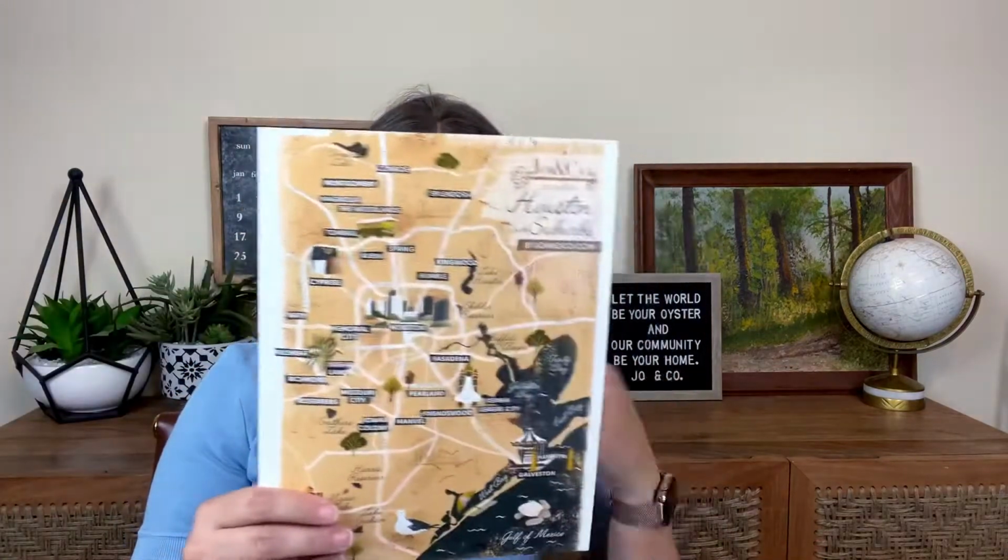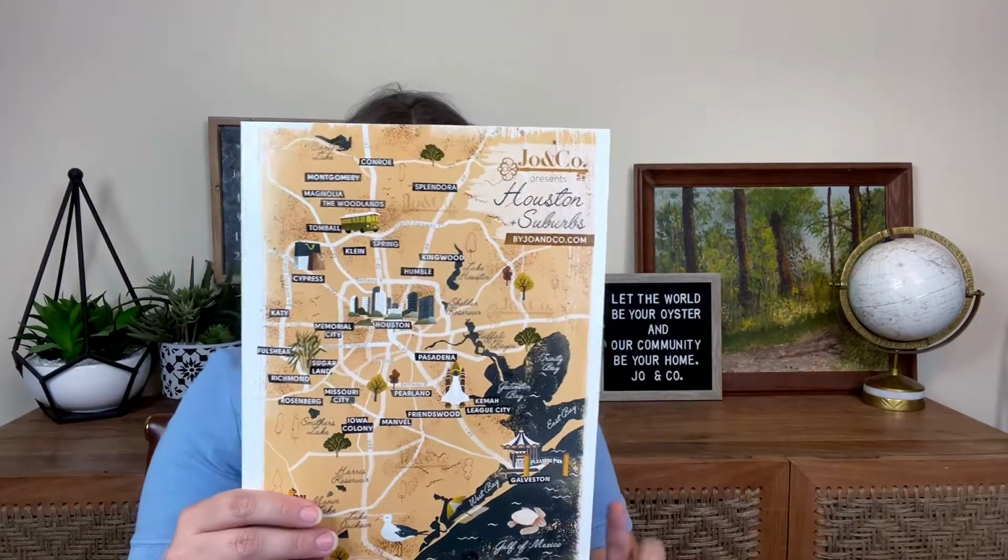And then you have Lake Conroe. Again, I didn't draw Lake Conroe on this map. I don't think I have it on any map yet, but the new map that I'm designing has it on there. Lake Conroe is a 21,000 acre recreation lake.